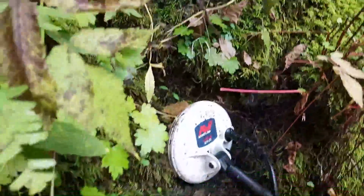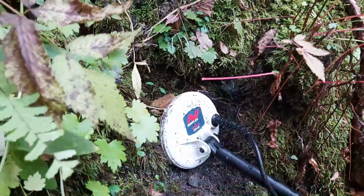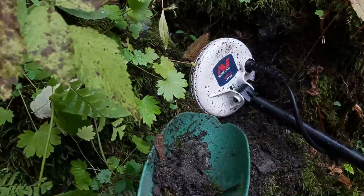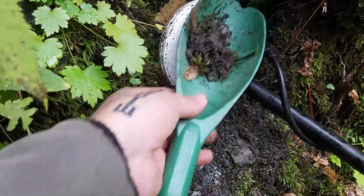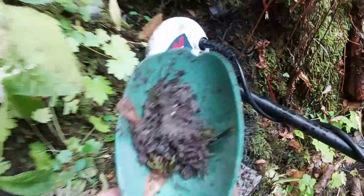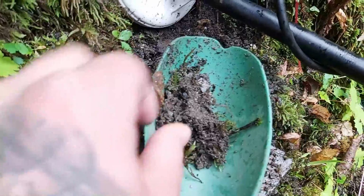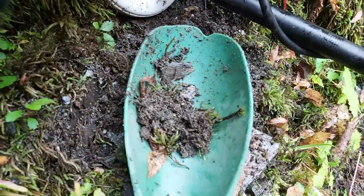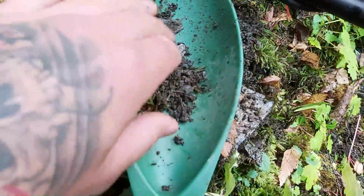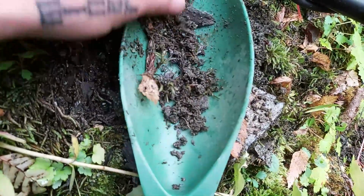Whoa! I almost fell over. I've got a nice target that was up where my coil is and I've scratched it out and it's now somewhere in here, so we're going to try and find it. I got it in the scoop. So with a little bit of luck, no, it won't be a nail. I really hope it's not a nail or a hot rock.